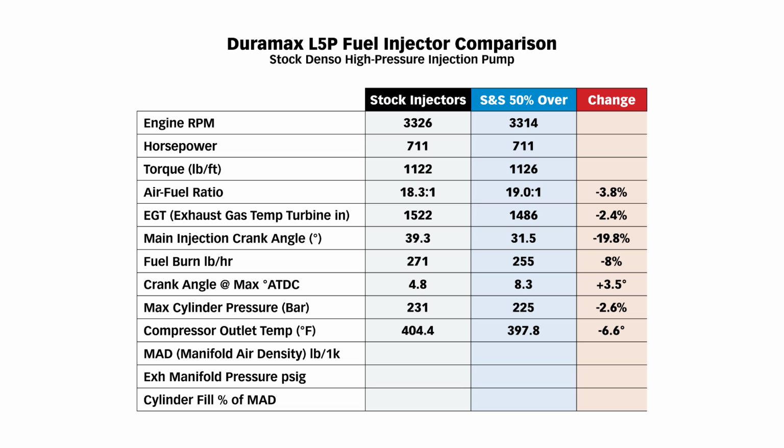On the turbocharger, we required less fuel, 8%. We also required less air. So what happened was the compressor outlet temperature, which I'm trying to hold around 400 degrees Fahrenheit maximum, went from 404 to 397.8. So we actually unloaded the compressor a bit. Why was that? How did that happen?